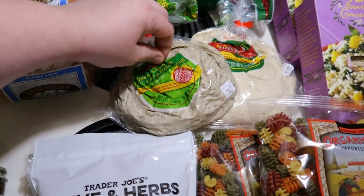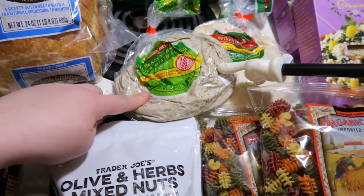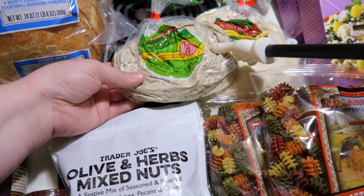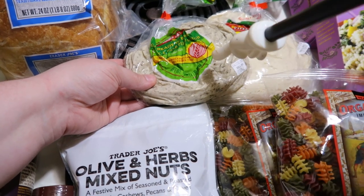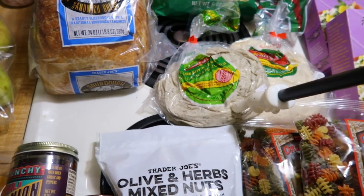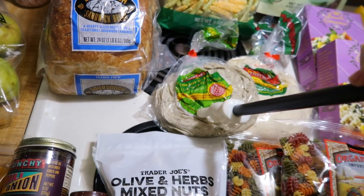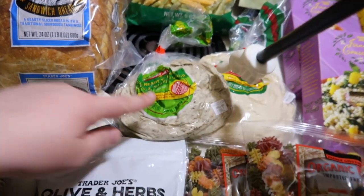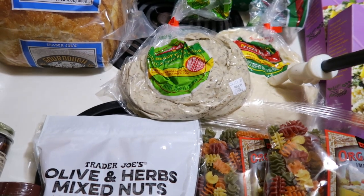Got some pizza dough. Please let me know in the comments if you've ever frozen this dough from Trader Joe's. It was a really good price. This was only $1.50, and honestly that saves me so much work. But usually when I make mine, I will freeze half of it so that I don't have to go through the work of making it again the next time. It saves me a little bit of time. So I thought if I can freeze this, I will. I'm at least gonna try it, I think.